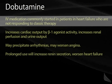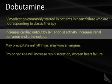Dobutamine is an intravenous medication that is commonly given in patients in heart failure who are not responding to the classic therapy. Dobutamine actually increases cardiac output by agonizing at beta-1 receptors, which increases renal perfusion and urine output. The reason this happens is because the cardiac output increases, which causes renal perfusion pressure to increase.